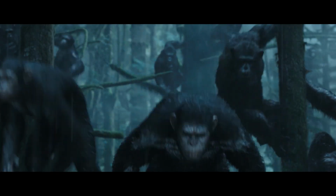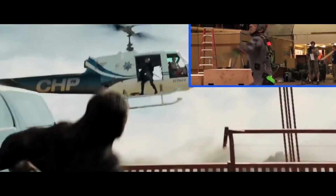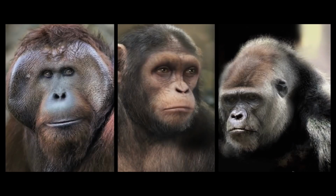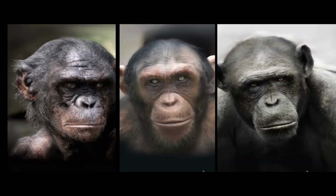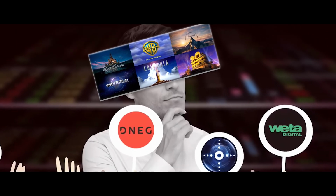So how does the VFX process start for films like these? Well, the production team identifies a list of VFX studios with a strong track record in character animation and creature design, ensuring they align with the film's vision. Next, it's an invitation of bids and the bidding process itself.